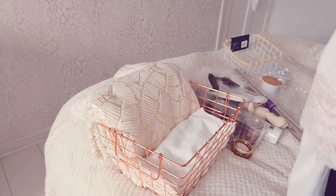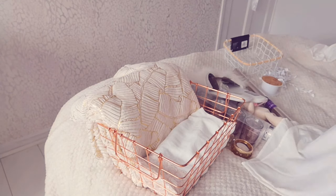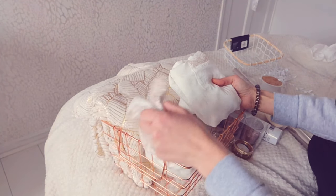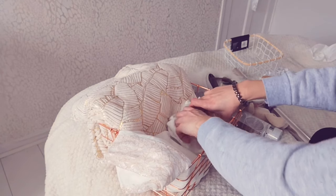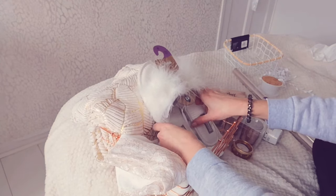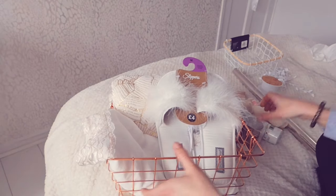I'm going to drape this over the back. You could leave tags on in case your mum doesn't like any of it or it doesn't fit or something. At least you can take it back then, give her the receipt as well. Drape the lacy bit down the side like so and then put this one down here. Leaving labels on means everything still looks new as well. So this is what we've got so far.